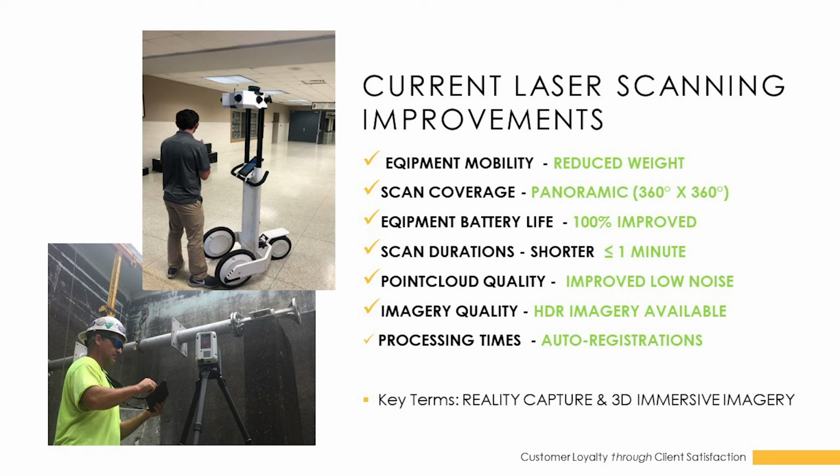So the cameras on board are true cameras with crisper imagery, high pixel resolutions, high dynamic ranging, and makes it more pleasing to the eye and makes the reality more real. And then, of course, the processing time for this type of work is drastically reduced.